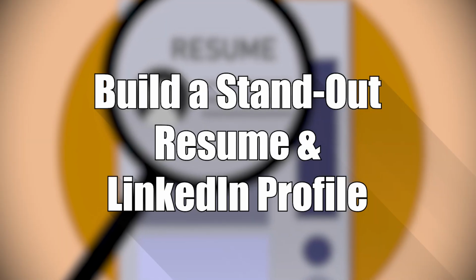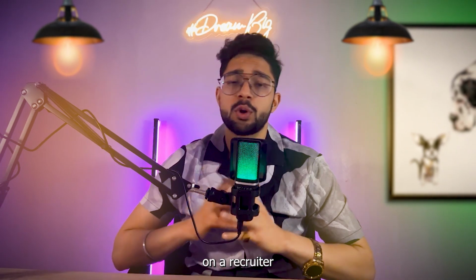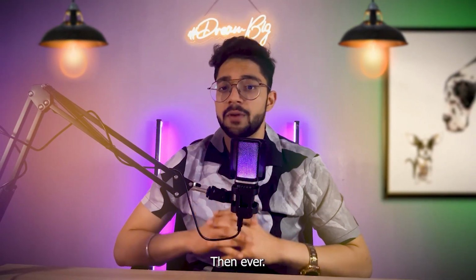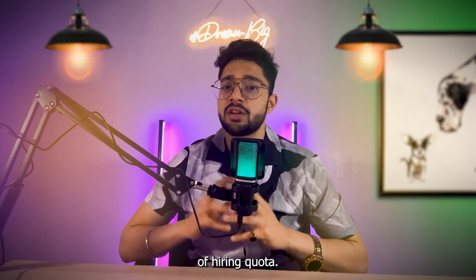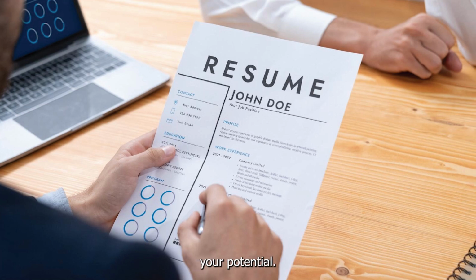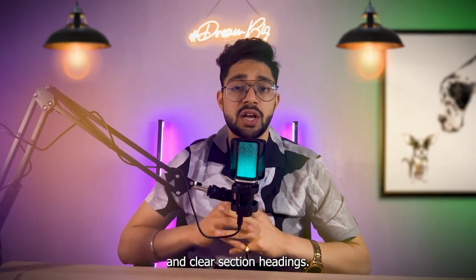First, build a standout resume and LinkedIn profile. Your resume is often the first impression you will make on a recruiter, and off-campus, first impressions matter more than ever. Unlike campus placements where companies already know your college or have a set hiring quota, off-campus recruiters rely on your resume to judge your potential. So make it ATS friendly by using simple fonts, bullet points, and clear section headings.